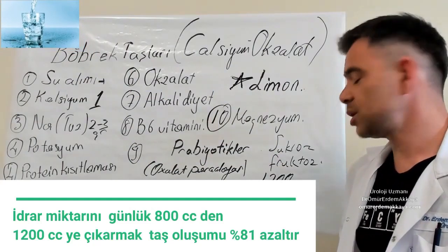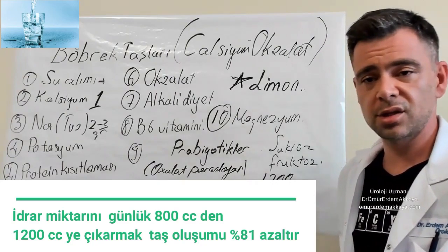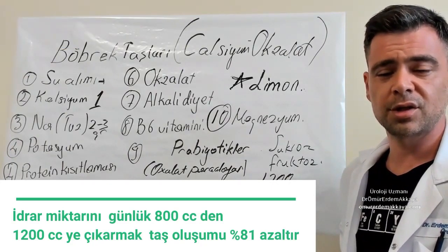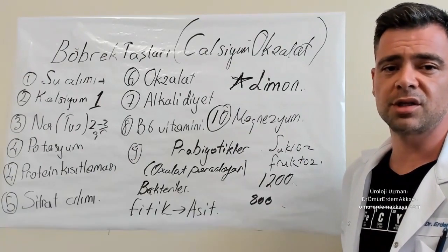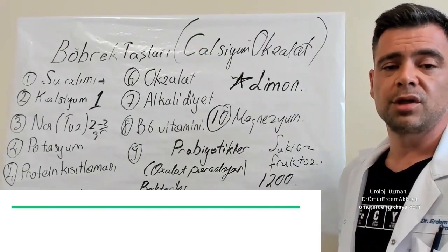First and foremost, water intake. What should I look for in water intake? When our daily urine increases from 800 cc to 1200 cc, the probability of stone formation decreases by 81%. This is one of the most important criteria.